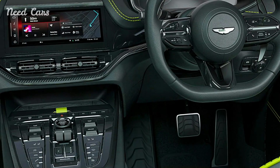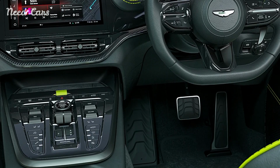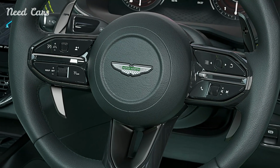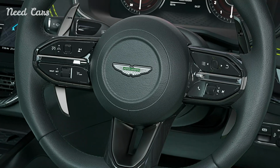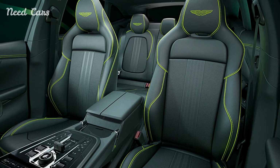design innovation. It pays homage to Aston Martin's storied racing history while pushing boundaries to redefine what is possible in a high-performance SUV. Its arrival on the automotive scene marks a celebration of speed, luxury, and uncompromising performance for enthusiasts who demand nothing but the best.